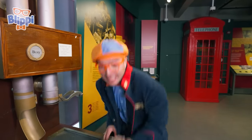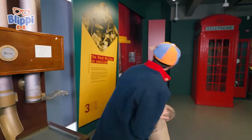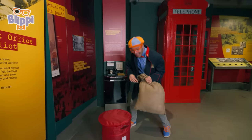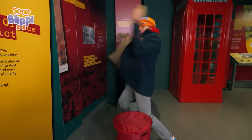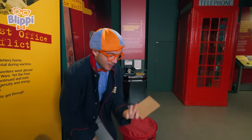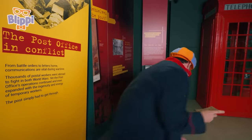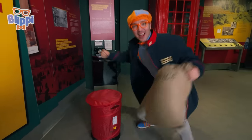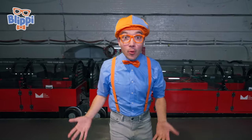Well, anyway, we have some more letters to deliver. Okay, let's go see if we can find another post box. Oh, hey, there's one right here. And good thing we have our last letter. Yeah, letter number 3. Okay, here we go. Yeah, we did it! Woohoo! Whoa! That was awesome!